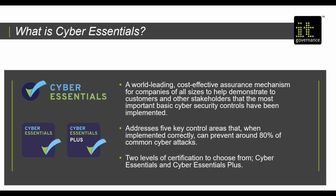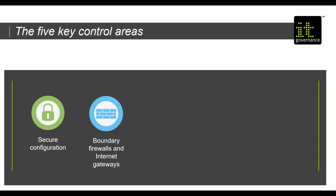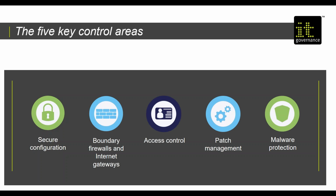Now, the Cyber Essentials scheme is a leading assurance mechanism for organisations to help them demonstrate that the most critical cybersecurity controls have been implemented. Cyber Essentials is not just for SMEs, it's also a useful tool in helping larger companies secure their supply chains, and it's also very cost effective. Our prices start from around £300. What it does is it helps you address the 5 key control areas, the essential areas that, when implemented correctly, help to prevent around 80% of common cyber attacks. Now, those 5 key control areas include secure configuration, firewall, access controls, patch management, and malware, which I'll now touch on in the following slides.